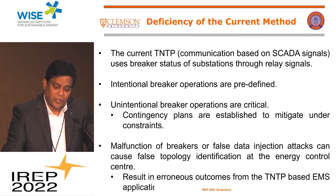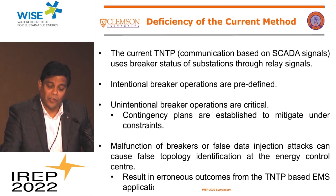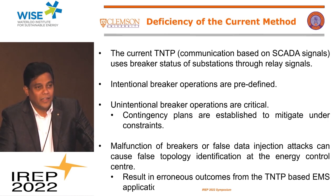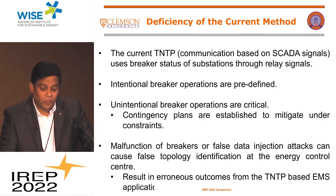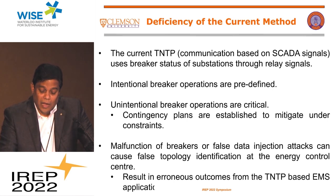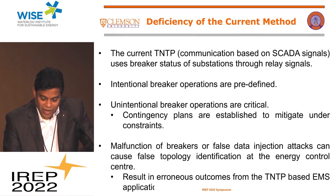The current methods of transmission network topology processing are based on SCADA signals, using breaker status communicated from substations, basically relay signals. Intentional breaker operations are all predefined. For unintentional breaker operations, which can be critical, N-1 contingency studies are done, and there are ways to mitigate N-1. However, malfunctions of breakers or false data injection attacks can happen. If this happens, we have a false topology at the energy control center, which can be critical in many EMS applications based on topology processing. We had a whole session on cybersecurity, and cyber attacks can provide false network topology as well.